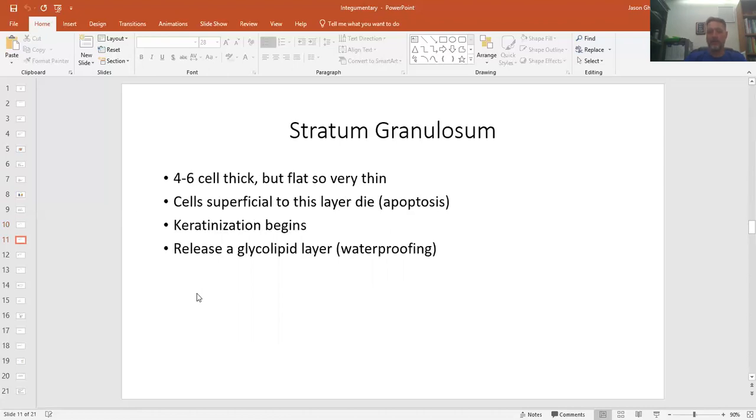These are non-living cells. The stratum granulosum, these cells are flattening out because they are starting to get too far, because of the keratinization going on. These layers are starting to die in the process of programmed cell death. Apoptosis is the name of it. They also secrete a glycolipid layer, which is the waterproofing that will stay with them until they slough off.